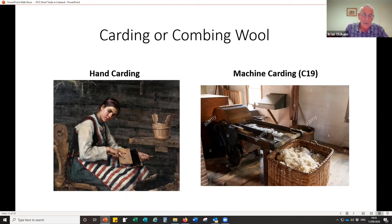By 1800, machinery had put an end to another home manufacturing. Mandy?